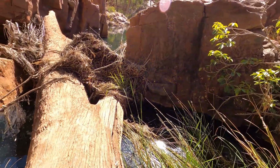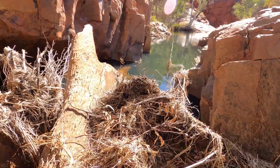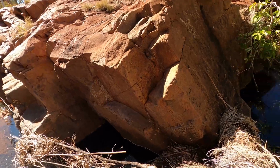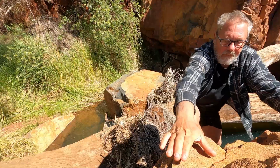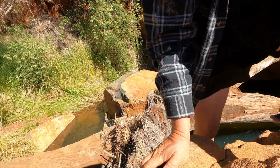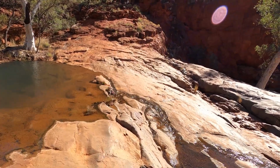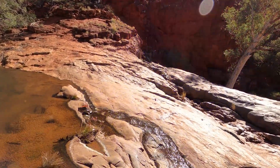All right, I think I've reached the end of the line here. There's a big log blocking the waterways, and there's the gorge there. Yeah, maybe I can climb up on this rock here. Made it. There we are, Thunder Gorge. You know, it was a scramble to get in. It's probably the bush bashiest that I've done on this whole trip to get back here.